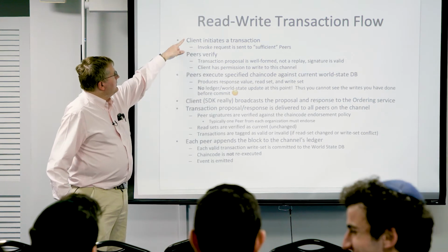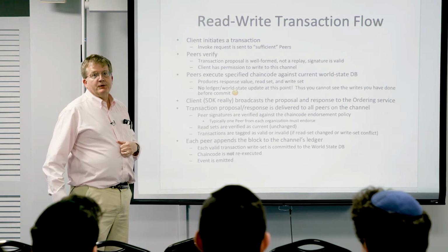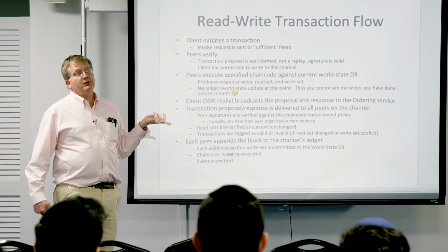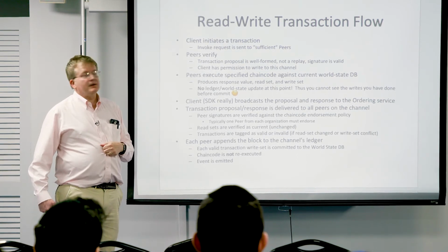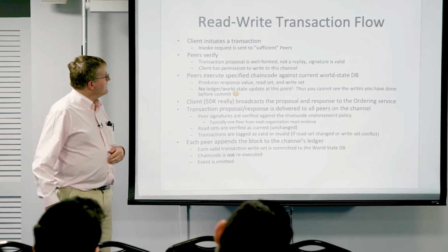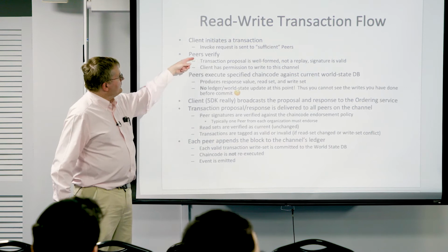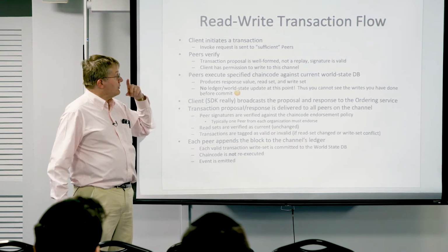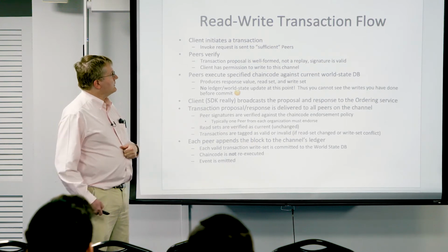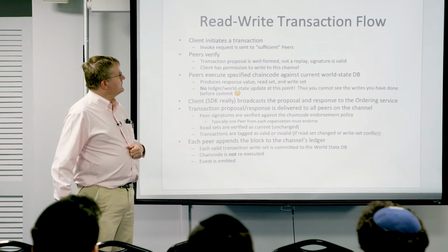So once again, the client initiates the transaction. The transaction has to be sent to enough peers so that if they all approve it, it can be committed, which you can assume is basically all of them for now, although you can fiddle with that. The peers verify this transaction proposal is well formed, it's not a replay of a previous transaction, the signature is valid, and the client has permission to write to this channel.